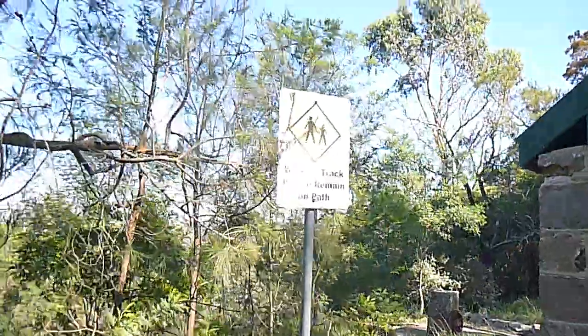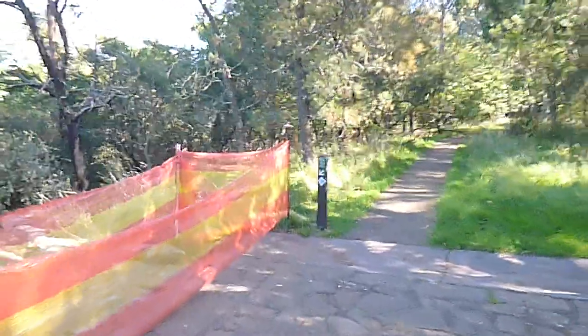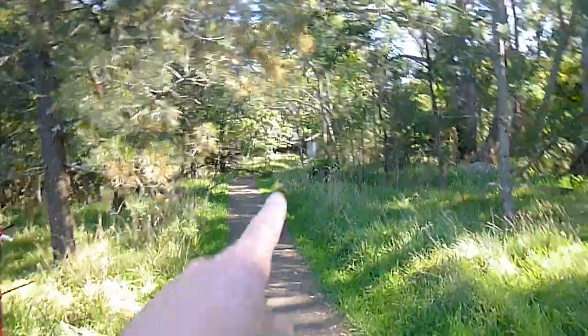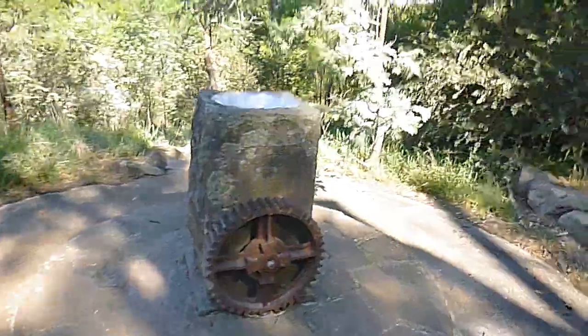I'm going to have to go back up and close the car because I actually just thought the lookout was here. So this path is closed. Stone stairway to quarries and Bowral. Oh, there's the men's. Okay, so you've got the ladies up there and the men's there. See if I can stand up on here and get that.